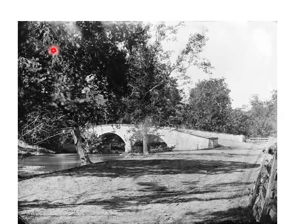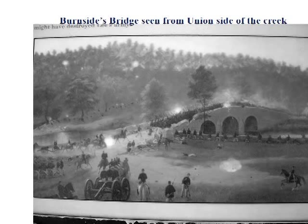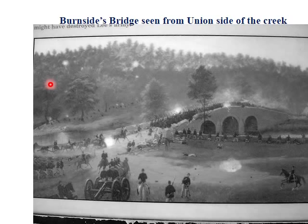I think this is in the background here, that hill that I was talking about. This is another, I think, an artist's rendition of it, but here you can see the hill. So it's going to be rough business getting across this bridge.